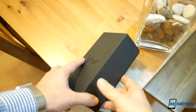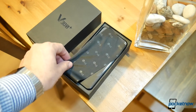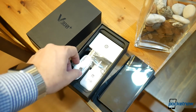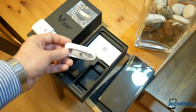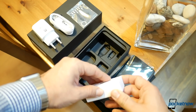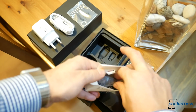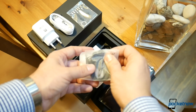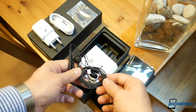Going through the box and contents, really, this is the B&O variant, so what we have here is your typical black box. This is actually a production unit that's going to be available in Korea very soon. We've got the phone front and center. Under that, we have the SIM ejector tool, the usual USB-C cable with an adapter, this one being European, and we've got B&O headphones that I've actually praised in the past. That's pretty much it when it comes to the box and accessories.